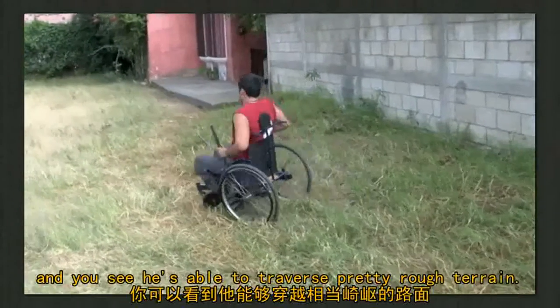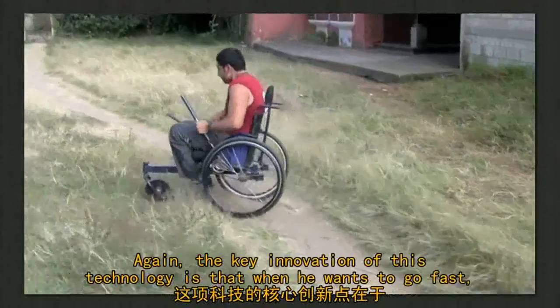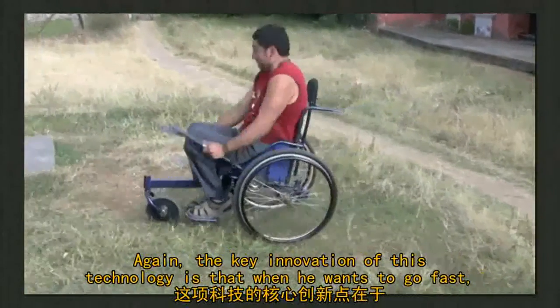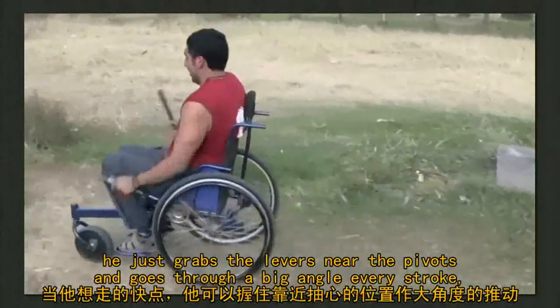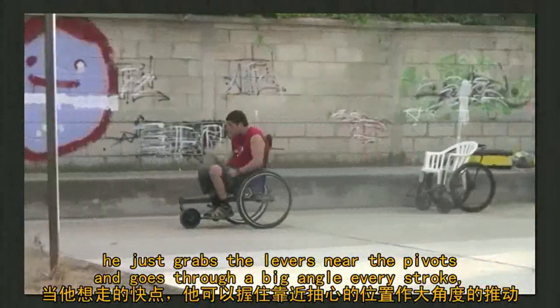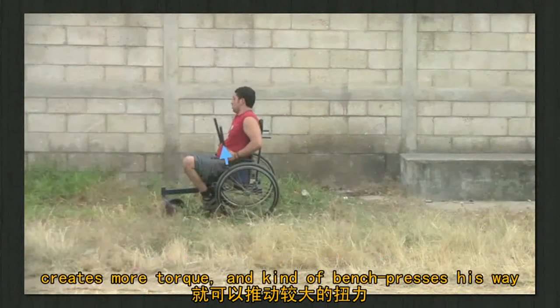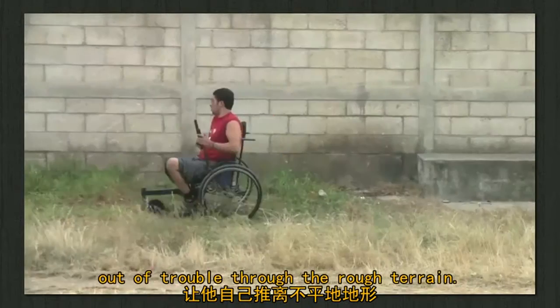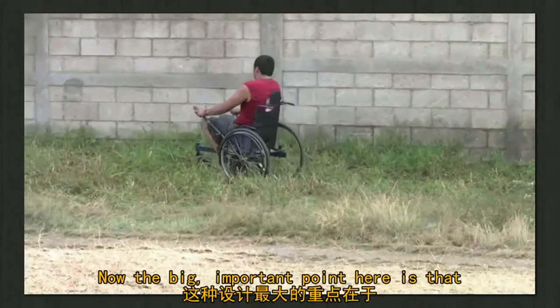And this is a full-time wheelchair user. He's paralyzed in Guatemala, and you see he's able to traverse pretty rough terrain. And again, the key innovation of this technology is that when he wants to go fast, he just grabs the levers near the pivots and goes through a big angle every stroke. And as the going gets tougher, he just slides his hands up the levers, creates more torque, and kind of bench presses his way out of trouble through the rough terrain.